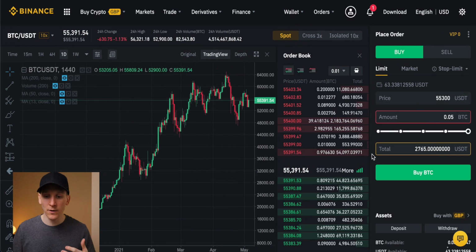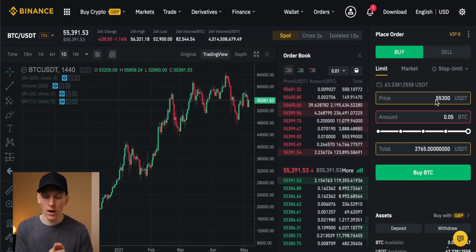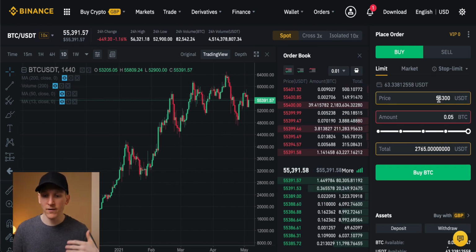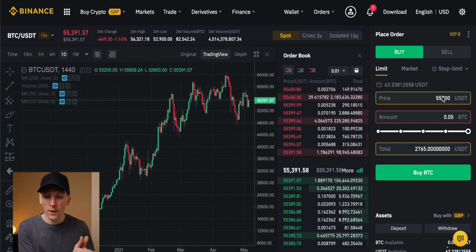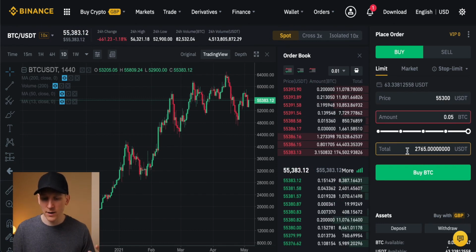Also important to note that 55,300, we always quote in one whole Bitcoin or one whole asset. So it's not 55,300 for half a Bitcoin. It's 55,300 for one Bitcoin. And then you are only trading 0.05. And so you can see it does that calculation for you.